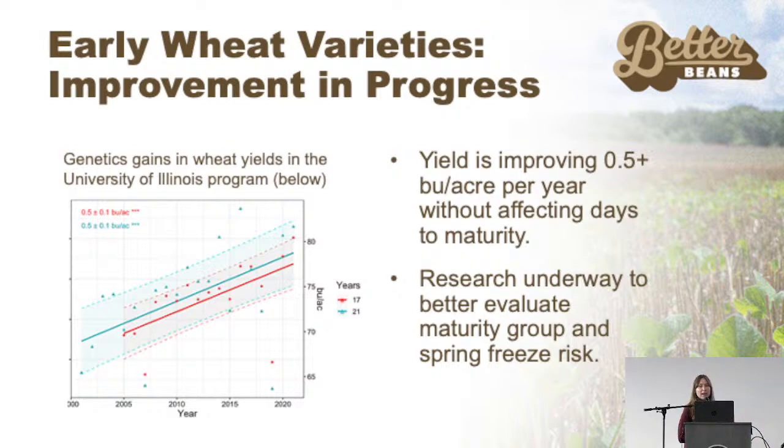What that means is that early varieties are getting better. All maturity classes are getting better. We're getting that same consistent improvement regardless of the maturity class. So all varieties of today are better than the varieties of yesterday, and that includes our early varieties as well.